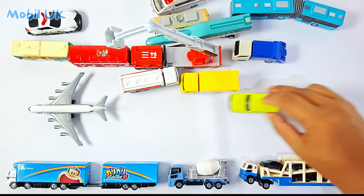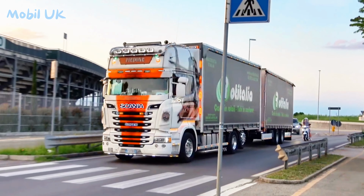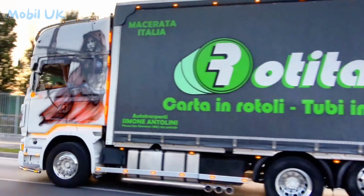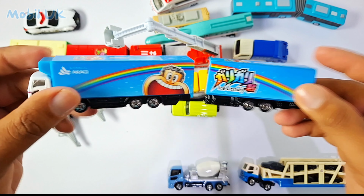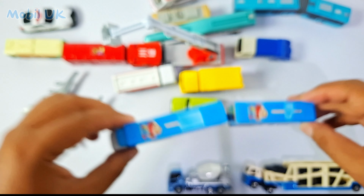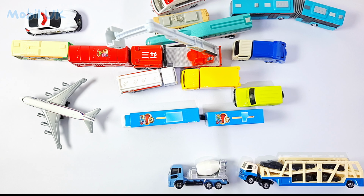Double trailer truck. Double trailer trucks have two long parts in the back to carry more stuff. They're usually used for long trips. Because they're so long, the drivers have to be really careful when turning. These trucks are amazing because they can carry so much.